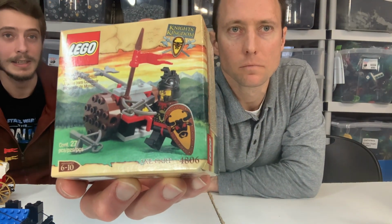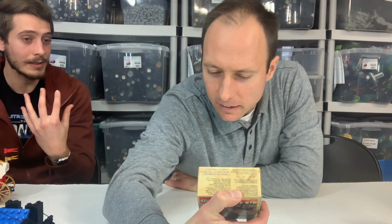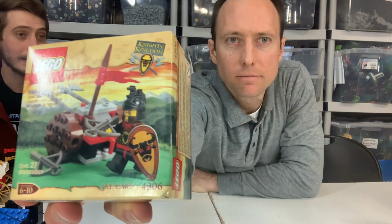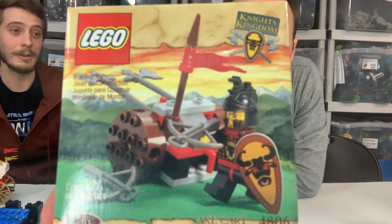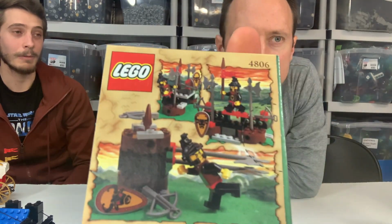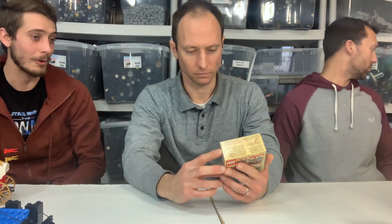And Knights Kingdom. Ooh, look at that scowl. They were very characterized. They had great prints. And they all had names too. A lot of the leaders had names. And so that was pretty interesting. Before they were all very anonymous, generic smiley faces, and now they're starting to get more characterized.